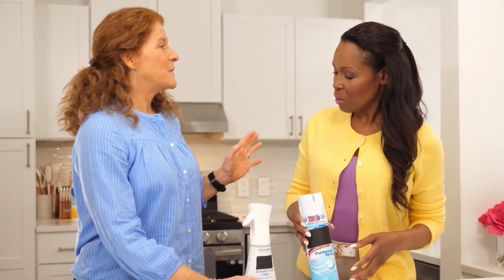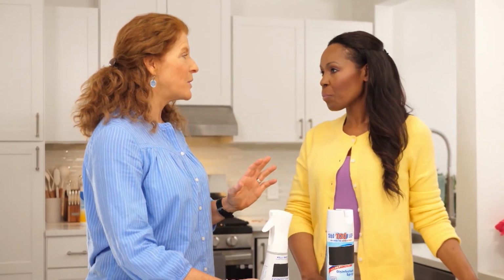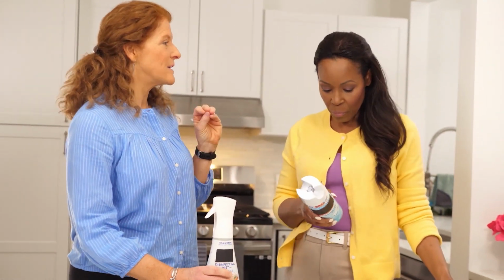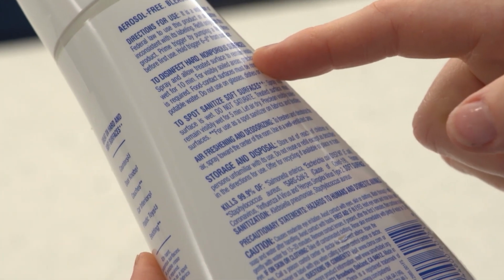So why are we needing to focus on this now? There's a big difference between cleaning and disinfecting, and a lot of people don't realize that. So when you read the back of your disinfectant, it actually has very specific instructions on how to disinfect.